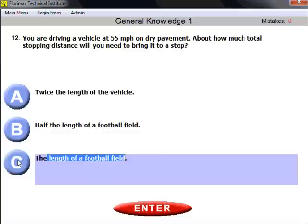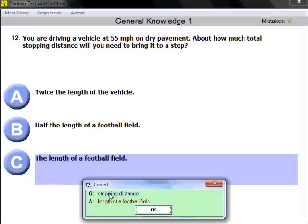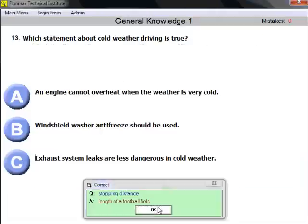All right, the length of a football field. Enter, yes, that's correct. Length of a football field. Just remember, 55 miles per hour.